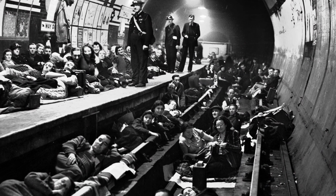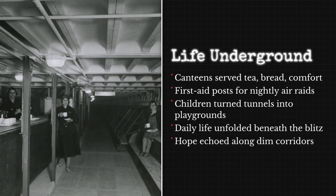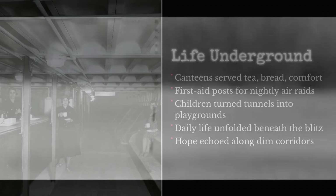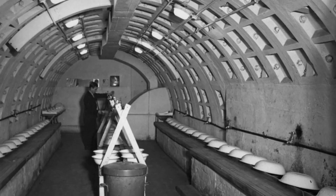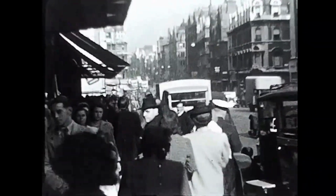Wartime records describe a world apart: canteens serving tea and bread, first aid posts, and children playing in narrow corridors, while the Blitz thundered overhead. The tunnels were so deep that the temperature never changed, no matter what raged on the surface. When peace returned, the story didn't end.